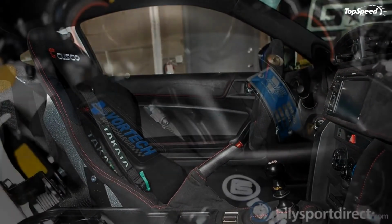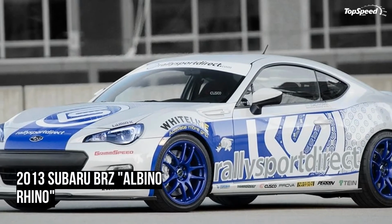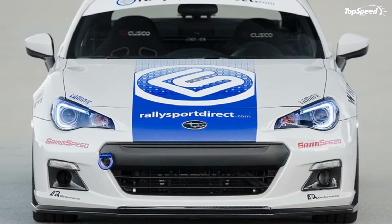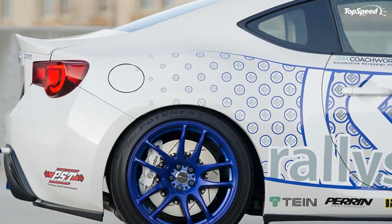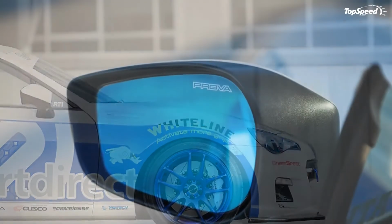Conclusion. Aesthetically, the BRZ Albino Rhino looks like $1 million. It's dressed to impress with all the decals and graphics. It's got a host of carbon fiber components and a rear wing that invites attention. Oh, and don't forget those blue alloy wheels, too. It really is a work of art. But all the goodwill ends there.